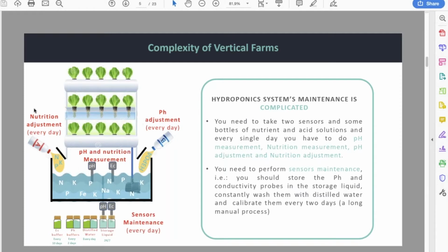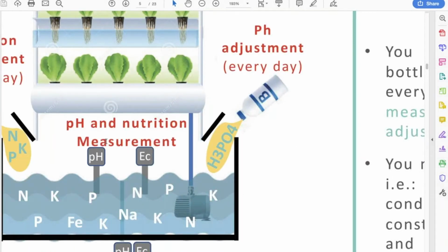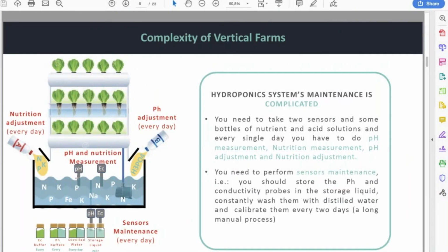But the hardest part is to make sure that the nutrition of the water is constantly the one that is needed by the specific plant, and even more the micro components, and that the pH of the water is what is needed by the plant. Otherwise, the plant will not eat the nutrients. And even more important, since the nutrition and the pH have to be checked with pH and conductivity sensors to be adjusted, these sensors themselves need maintenance. They have to stay constantly in a storage liquid, and before you measure, you wash them in distilled water and then put them in the water to measure, and they go off calibration after 2 or 3 days. So you have to redo all the manual calibration. This is to say that running a vertical farm is relatively hard. It's not for everyone.